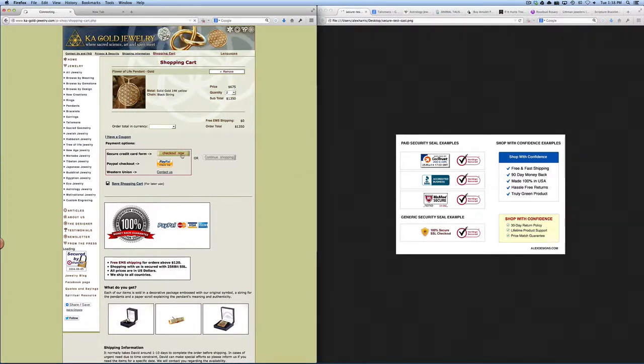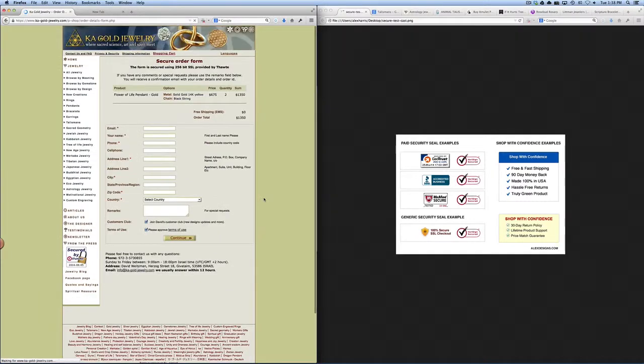Go ahead and check out now. Again, security symbol, lock, put it right next to it. This should all be easier to read. White background. Tell people, give people a headline here. Tell people exactly what to do. Fill out form to complete checkout. Then this should say continue checkout. That certainly would help.